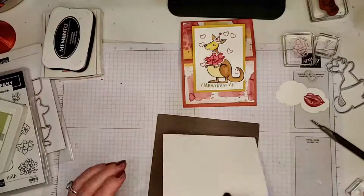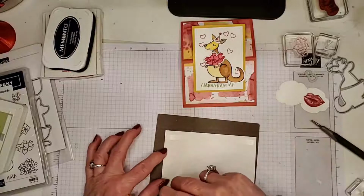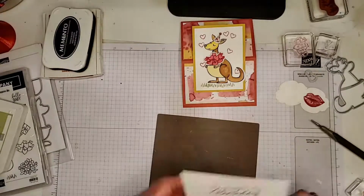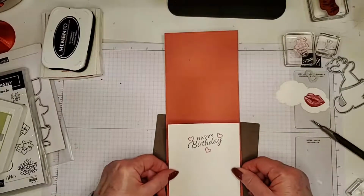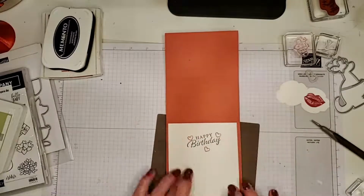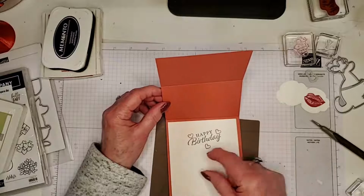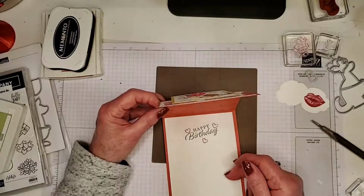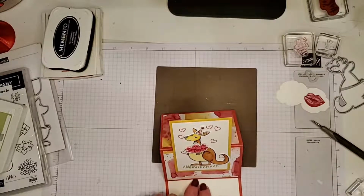So I will now glue this on the inside of my card. Okay. So you want your greeting to be at the top, and you want a little bit of room where you're going to write your sentiment, whatever you want to say to the birthday girl or birthday guy. And then you're going to reserve a little spot at the bottom to put what I call the anchor piece.